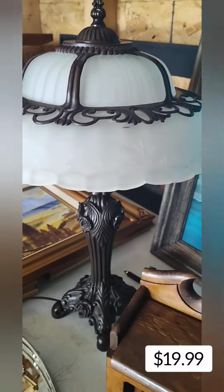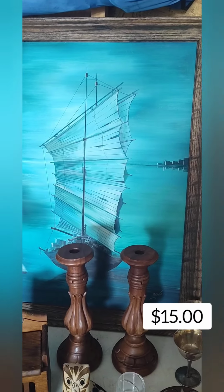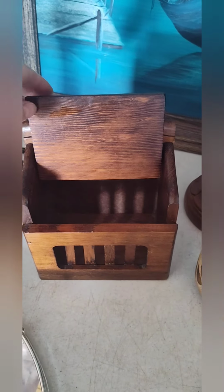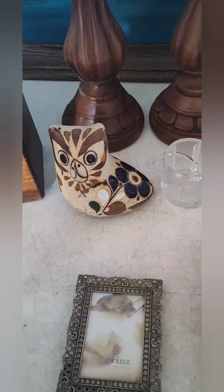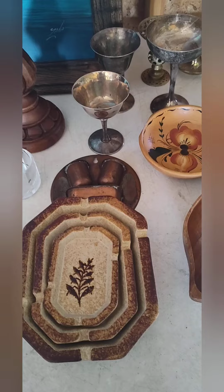A couple little things. This lamp, which is staying with me, was only $19.99. It was gorgeous. And this blue junk boat painting, oh my gosh, $15. It's signed, original frame, and some other stuff noted on the back of it. These beautiful wood candle holders. And this recipe box here, as you saw in the video. Some of the stuff you didn't see in the video. Some of it was from a rummage sale. This gorgeous Mexican ceramic owl, hand-painted. We got a couple silver goblets.